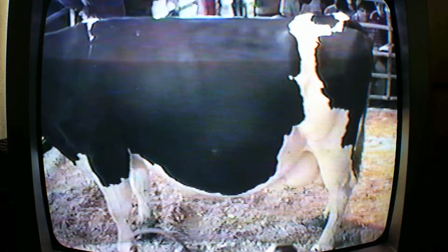Here's a good foundation cow right here, due the first of the year, or due December. Due December and still milking, I guess, 45 pounds. That's the kind of cow they are. They milk 40 pounds when they're ready to dry them off. That's all you get from a cow that'll milk 20,000 pounds.